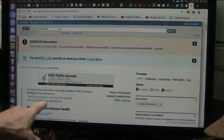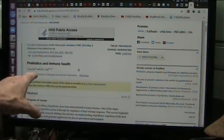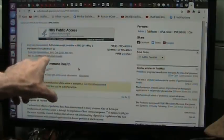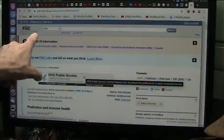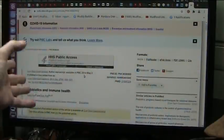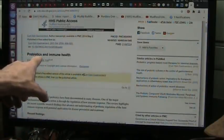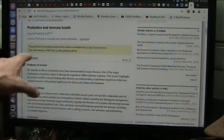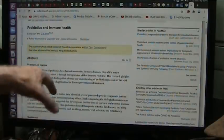This goes back to 2011. And this is the National Institutes of Health and the Centers for Disease Control. They work cooperatively. Here it is right here: the U.S. National Library of Medicine, National Institutes of Health, and they work together with the CDC. Now, here's what they were saying back in 2011: probiotics and immune health. Immune means you don't get sick because you're immune. Your layers of probiotics are able to protect you against invasion.